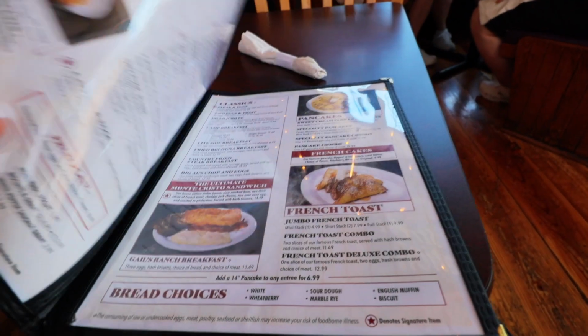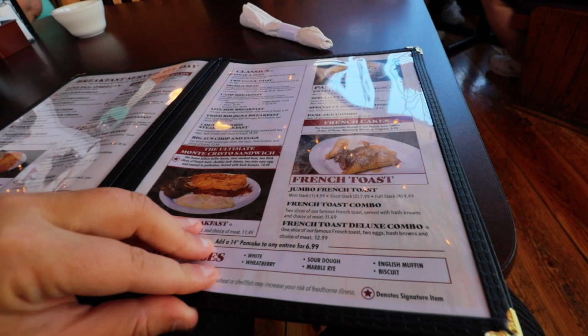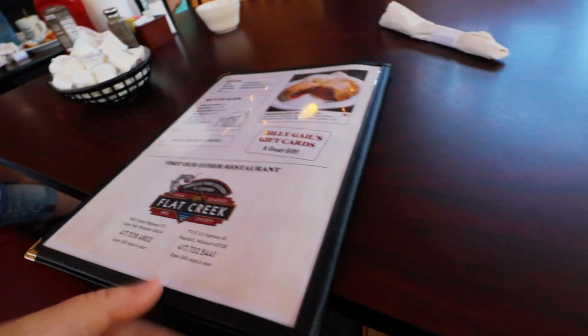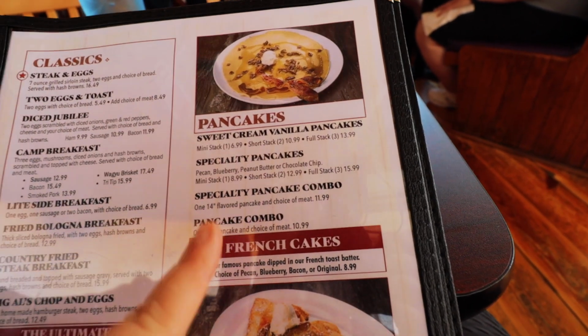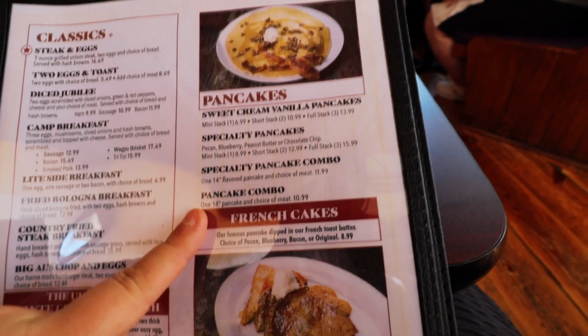The menu here does have a lot of different options, so if you're wanting something, you can find pretty much everything, but we are going to be trying that pancake today, so let's see what else there might be. Oh, look at these. Yum. Okay, here we go, guys. Here are the pancake options. We have sweet cream vanilla pancakes, specialty pancake combos, and then also just pancake combo.